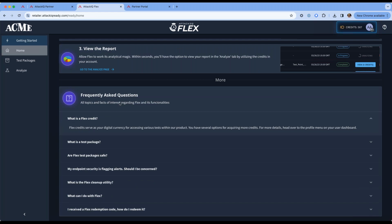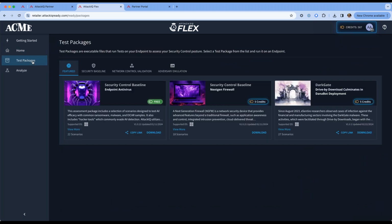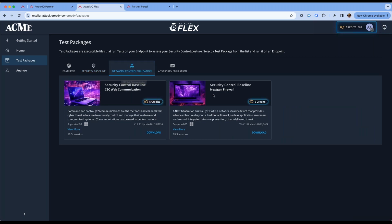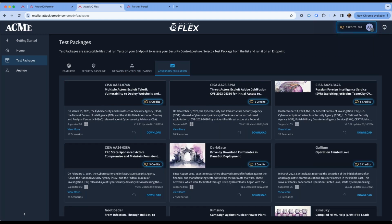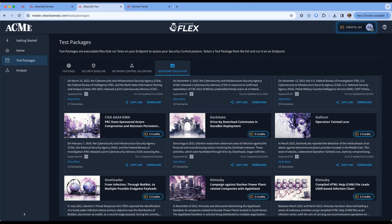We can see here the details at the homepage, which are some of our feature testing. To give you a sense of the type of testing we have available here, we have some security baselines across the major categories of security technology. We have some focus more on the network side, and then others focus around adversary emulation. And we're continuously generating new content for each of these, but specifically for adversary emulation, which is a constantly changing landscape, we're absolutely keeping up with the latest threats from CISA and any emerging threats as well, and provided them as packages here.